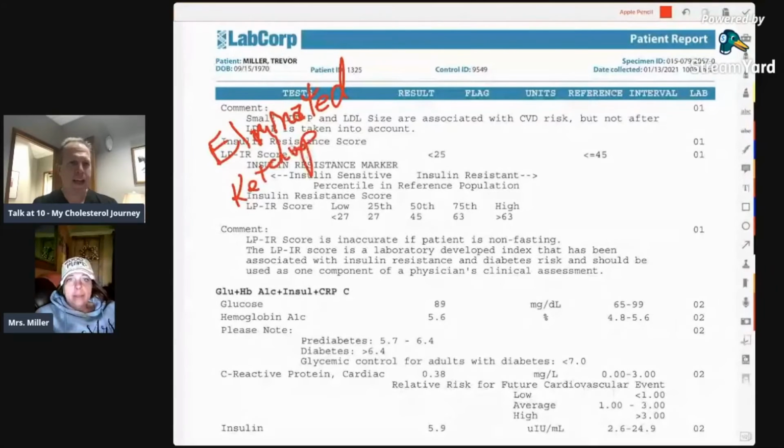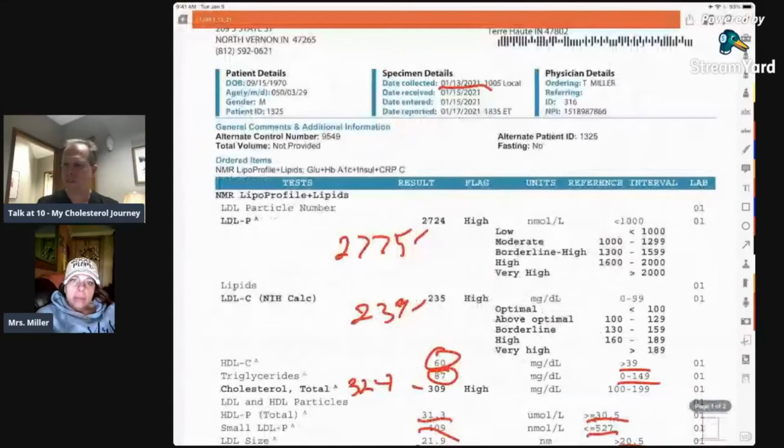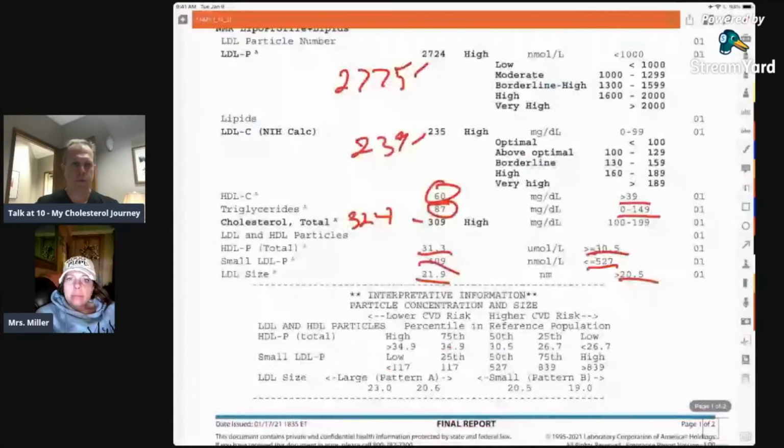Which I can't see the date on this one. What date is this? This date is January 13th of this year. Do you have another one after this? Yep, one more after this.